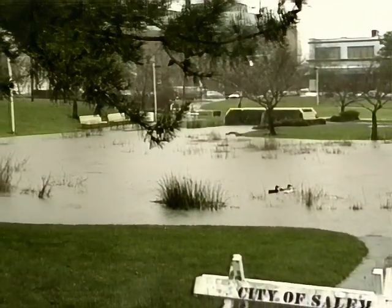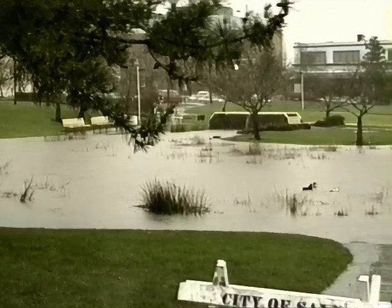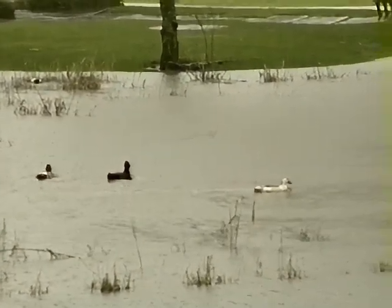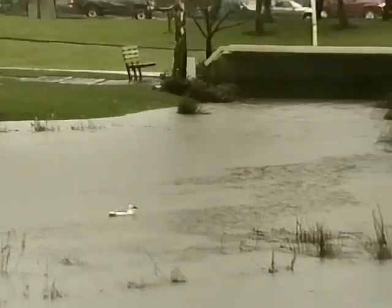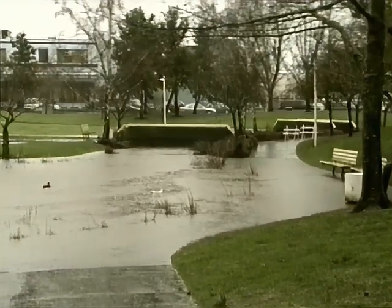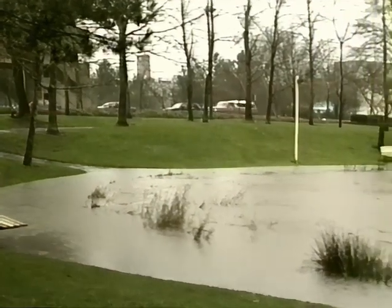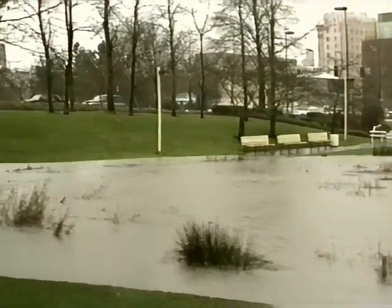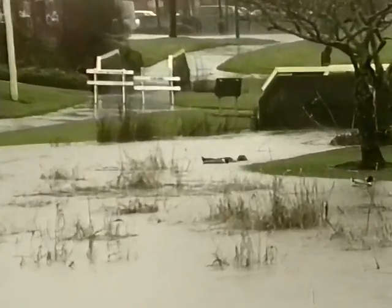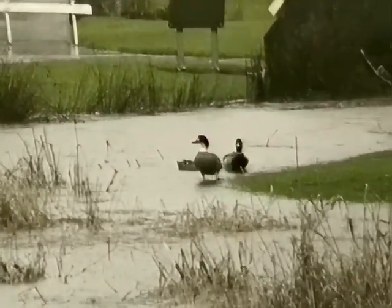Pond here right in back of the SAIF building, in front of the SAIF building. As you can see, this is a type of weather just fit for ducks. Ducks are having a good time.